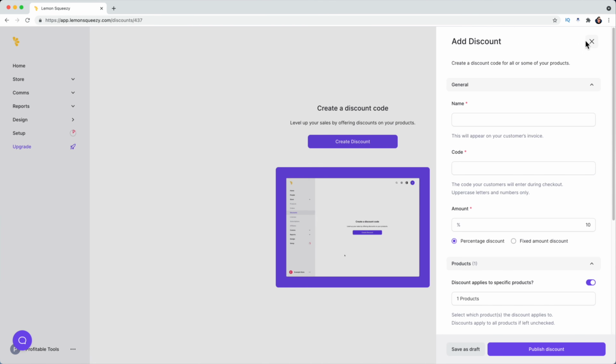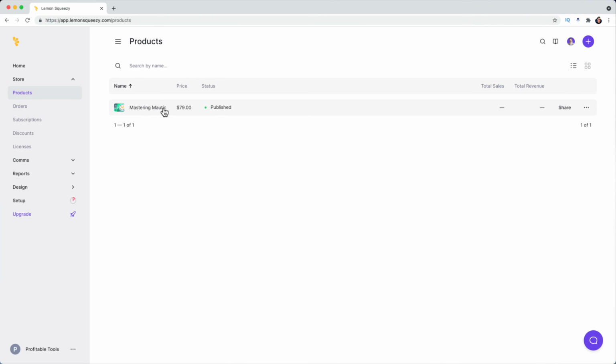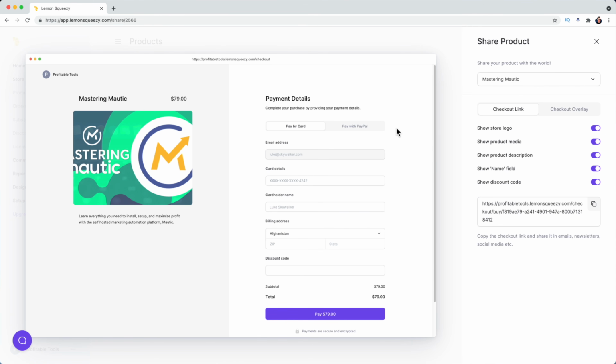All right, I'm going to X out of this because I'm not actually going to add a discount yet. Back over to my products page here. If I wanted to share this product, there is a share button right here. I can click on that and it shows me what it's going to look like when someone visits this page.